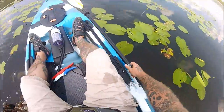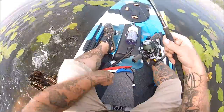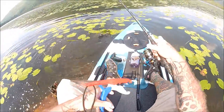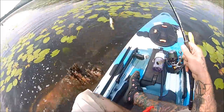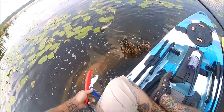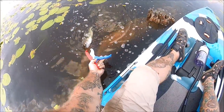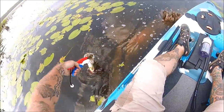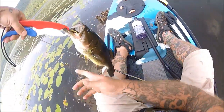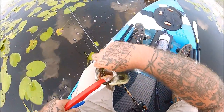Gotta get situated here real quick. Wasn't really expecting to get this guy here. What a nice bass. That's a two and a half pounder, it looks like. He inhaled Bart.